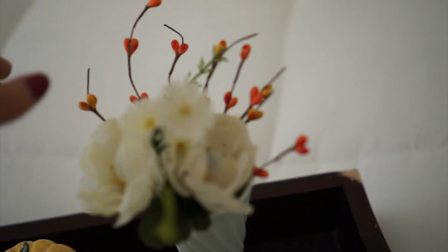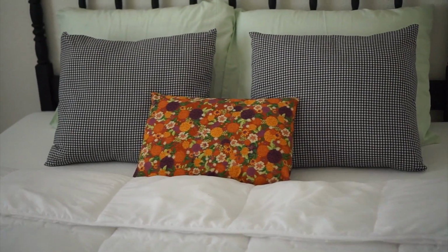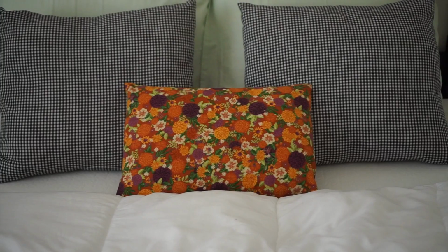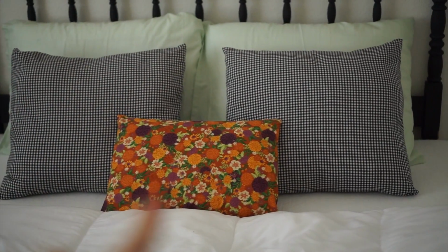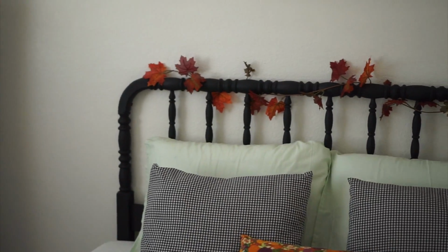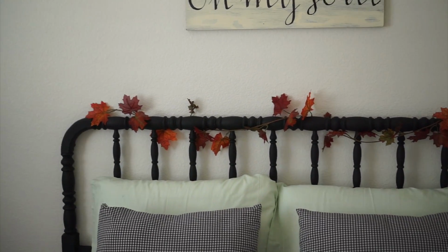And then I added these little pumpkin berry stems that I got from Joann's into this flower vase that I already had sitting here. And then on the bed, I have this kind of fall floral, I think there's mums on there, fabric that I turned into a pillowcase. I actually made that last year, and the fabric I believe I got from Joann's. And then on the headboard, I added this fall leaf garland that I got from the dollar store.